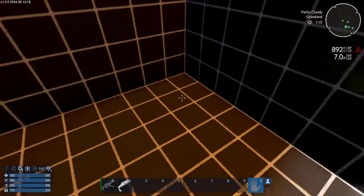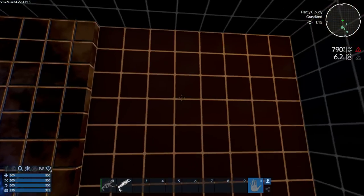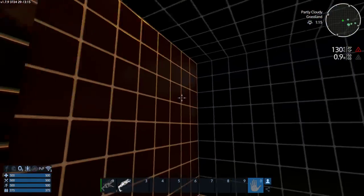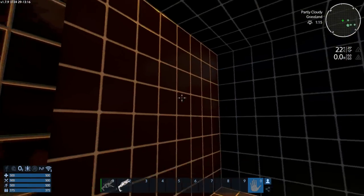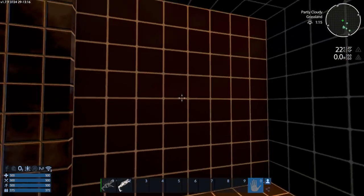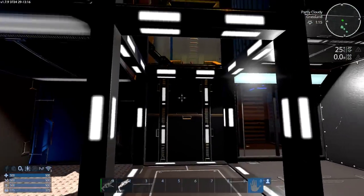So I'm a little confused at this block. There's our toilet block, but then I'm seeing... Oh, this is just a texture. This is just a tile texture, and that's not anything special. Okay, never mind. I just had to figure out what I was seeing there.